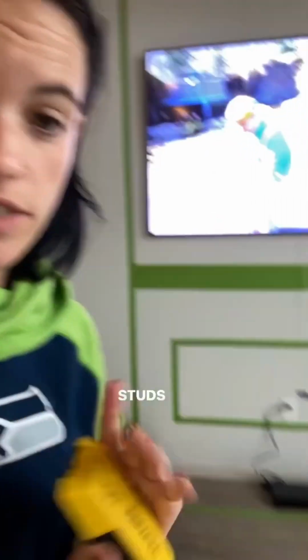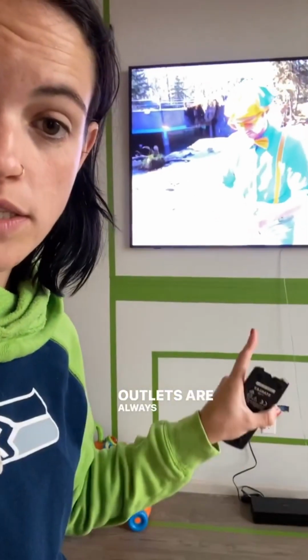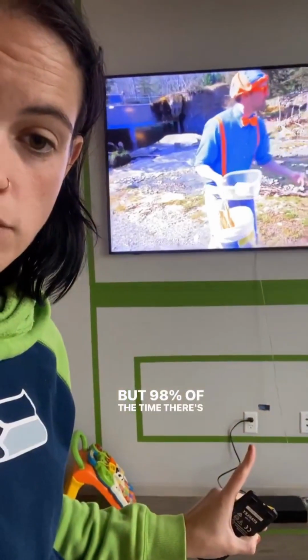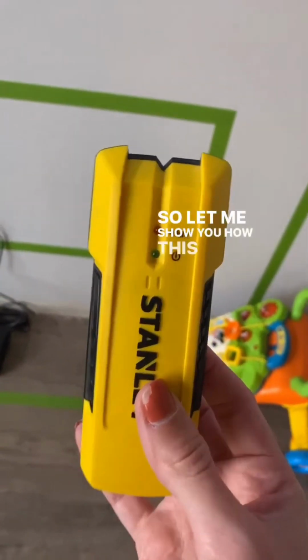Another indication of where you can get an idea of where studs are is outlets. Outlets are always connected to a stud unless they're put in after walls are up. But 98% of the time, there is going to be a stud either on this side or this side of an outlet. So let me show you how this one works.